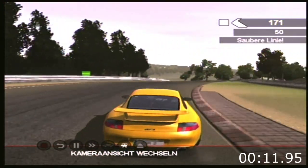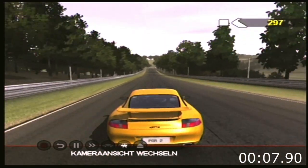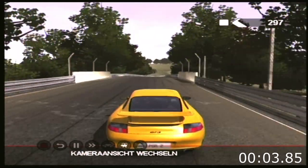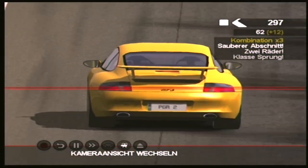Only two corners left, this one, the right and left hander, and then it's only pedal to the metal until the finish line. So how much time is gonna be left? Roughly a second, not too bad.